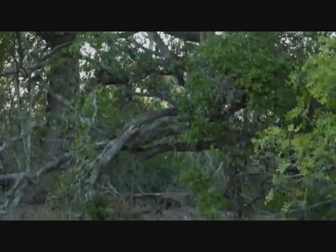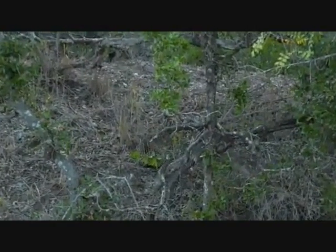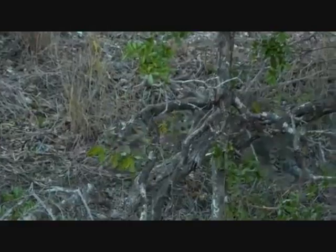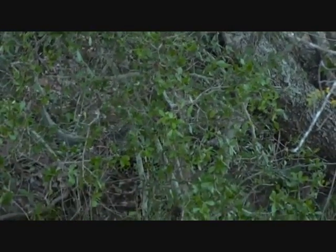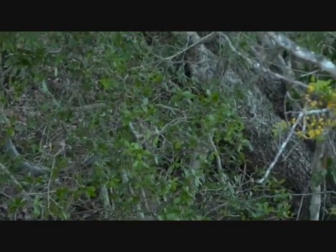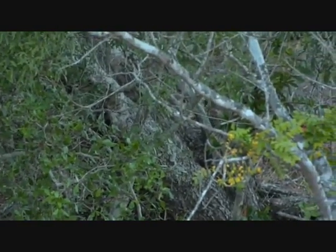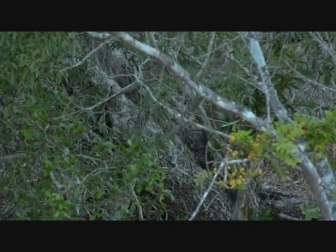There's Randre directly below her. There we go. And boom! Oh, he nearly fell down the riverbank there. That would have been quite fun. Tumbling leopard cubs.